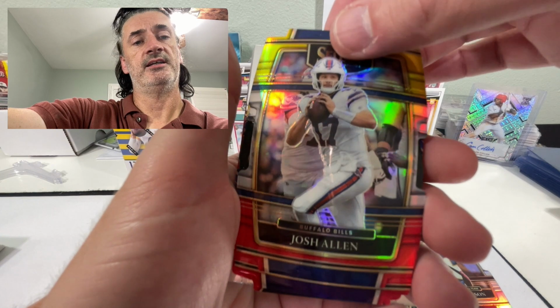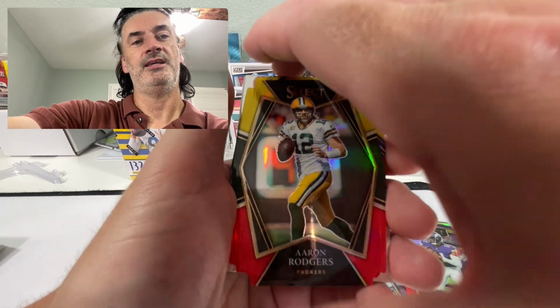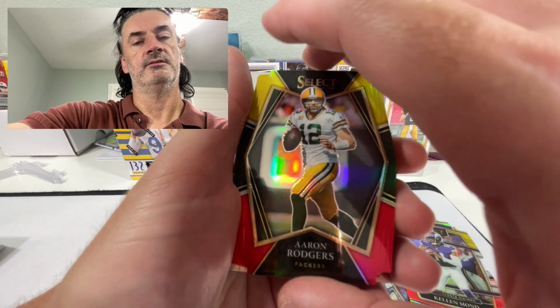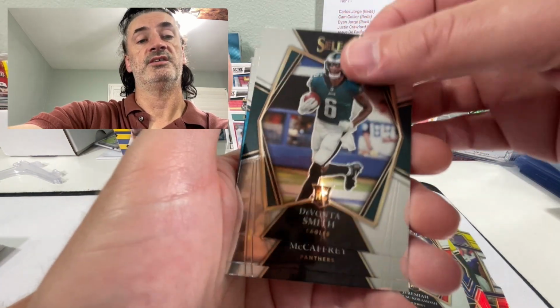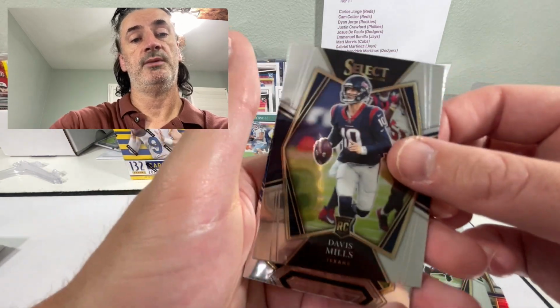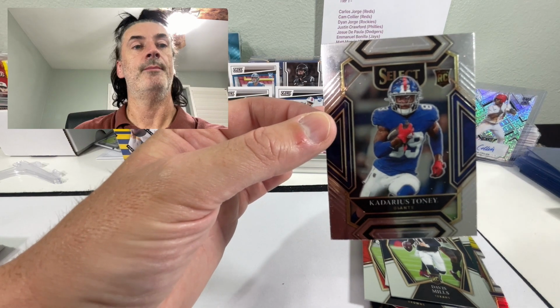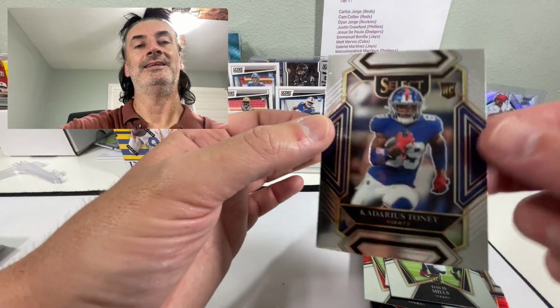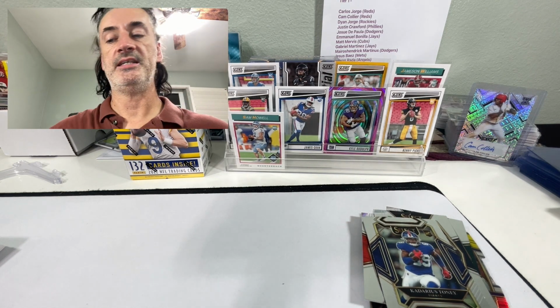All right, on to the die cuts. Josh Allen, Kellen Mond, rookie. Oh, Aaron Rodgers, nice. And a Jacob Harris rookie. Devonta Smith. These have actually been pretty good to me. Davis Mills, most likely going to be relegated to a backup role regardless of how well he does. Kadarius Toney, Texans going quarterback in the draft, going CJ Stroud.